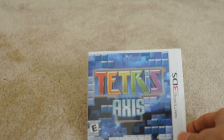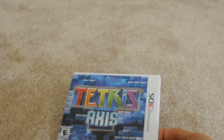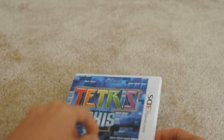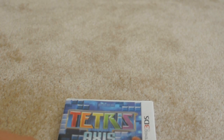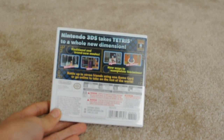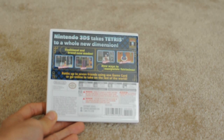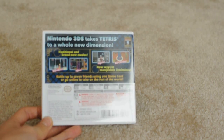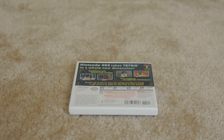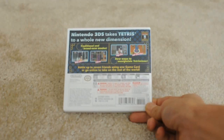And it's E for everyone. It also has playable 2D and 3D mode for ages 7 plus. Like most 3DS games, the back shows some information about the game. It says, Nintendo 3DS, take Tetris to a whole new dimension. Like a lot of Nintendo published games, it's promoting the 3D part of the game and showing off some of the new modes.